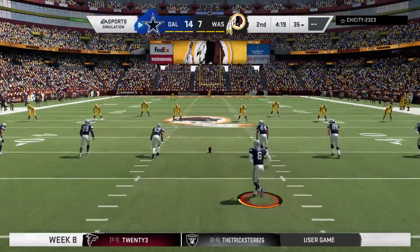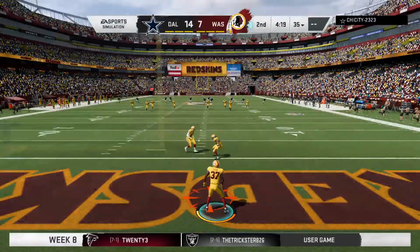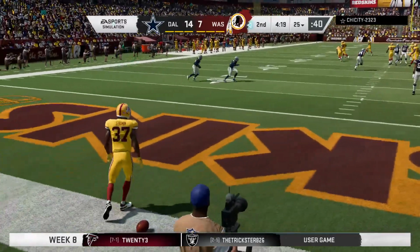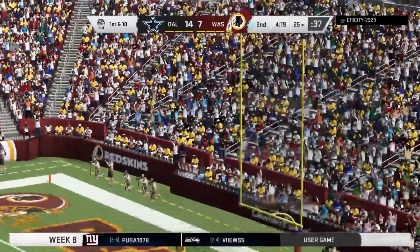Out is the kickoff unit as they run up and send this one away. That'll be taken in the end zone. And he'll very wisely take a knee here as they'll bring this one out to the 25 on the touchback.